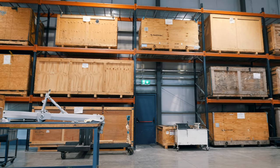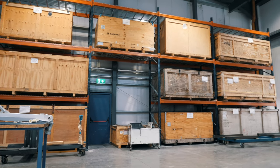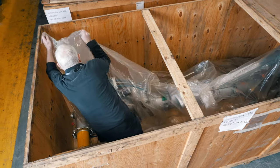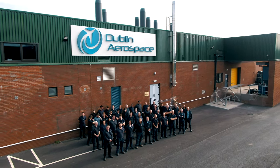The last and final step, the gears are then crated up and dispatched back to our customer's destination. And then we start all over again.